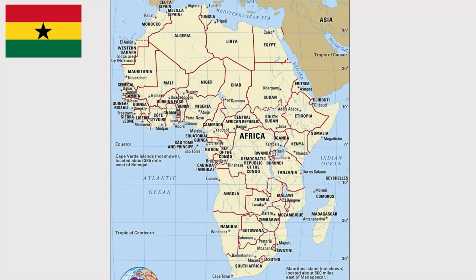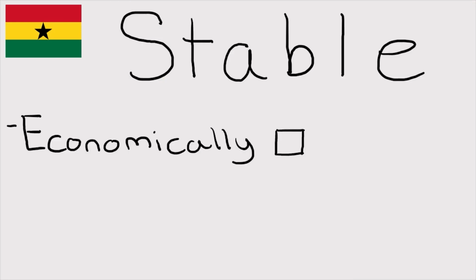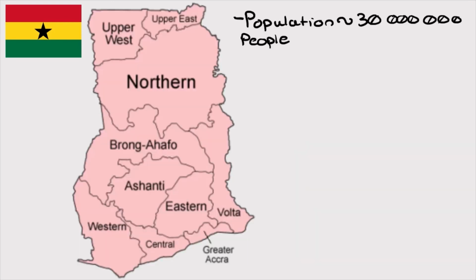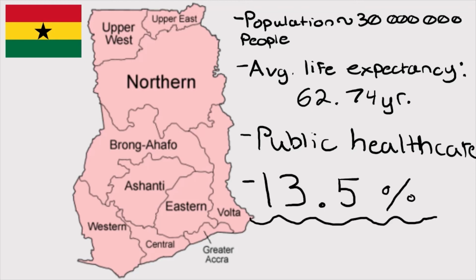Ghana is considered one of the most stable countries in West Africa, helped greatly by the fact that it was the first sub-Saharan nation to gain independence and by its shift to multi-party democracy in 1992. It is relatively stable economically, socially, and politically. With a population of around 30 million people and an average life expectancy of 62.74 years, Ghana has a public healthcare system and is in the 13.5% of Africa who have access to the internet.